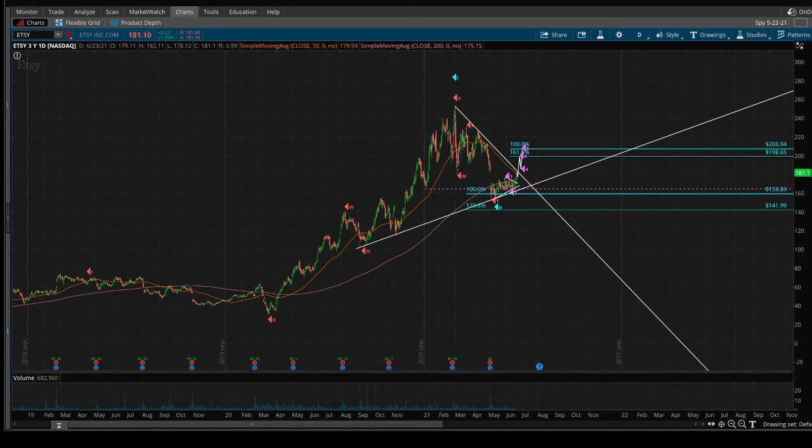Today is Wednesday, June 23rd, and we're going to do some Elliott wave theory analysis on Etsy. Etsy looks like it's bottomed, it's consolidating, and it's working on a move up. So pretty much any pullback I'm thinking here is a good buy. So I figured we'd go through the wave theory analysis of this.